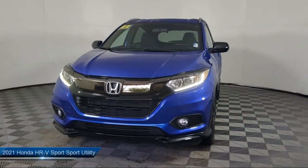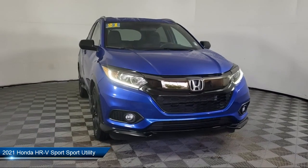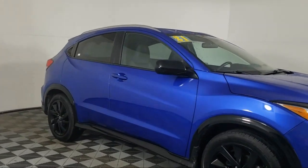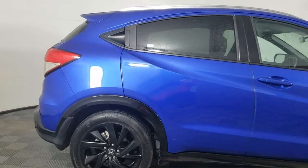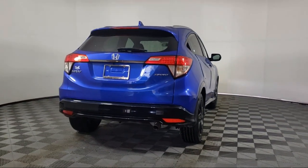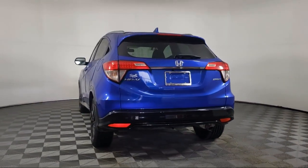And here's a look at another one of our great vehicles in inventory, and comes equipped with Apple CarPlay and Android Auto, roof rack, rear view camera, keyless entry, steering wheel controls, electronic stability control, speed sensing steering, rear spoiler, outside temperature display, alloy wheels, and has less than 25,000 miles on the odometer.